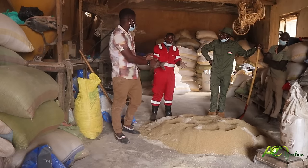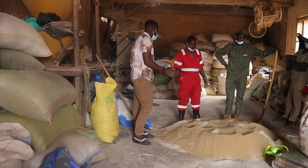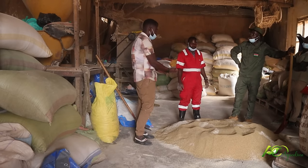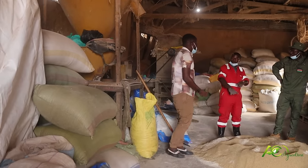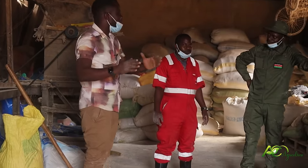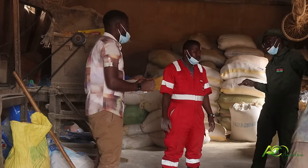This formula is for 250 kilograms, so you can measure. And in this formula, we use only one bag of concentrate. If you need two bags, just times everything by two. One bag is 50 kilos of concentrate. We put in broken maize 100, maize bran 75, and lime 25. We get the total of 250.